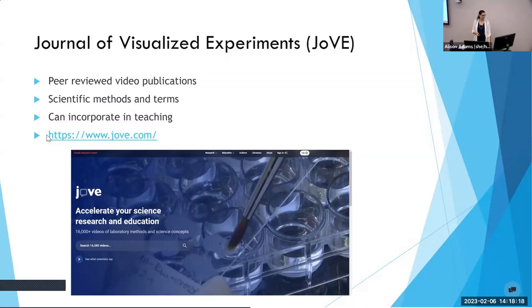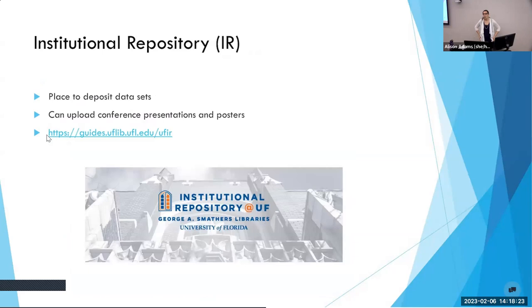UF also has an institutional repository, and this is a place to deposit data sets, publications, or posters or presentations that you want to leave a lasting record for, and maybe something that's more citable long term. Then the IR is a good place to put that.